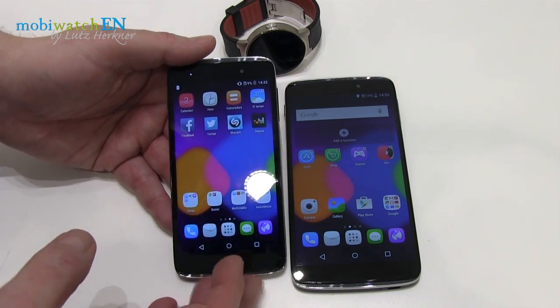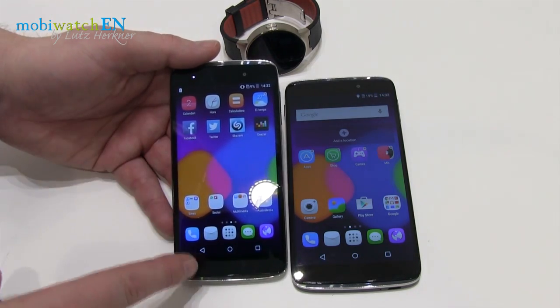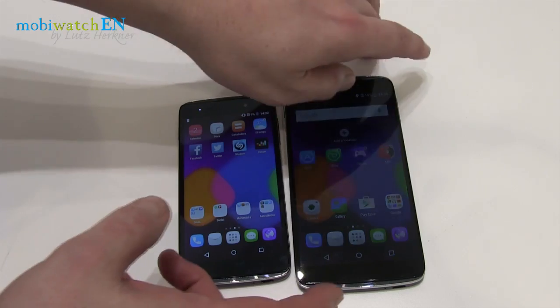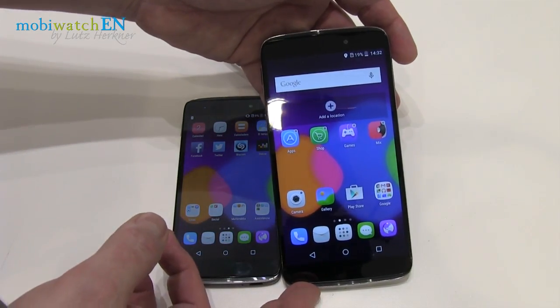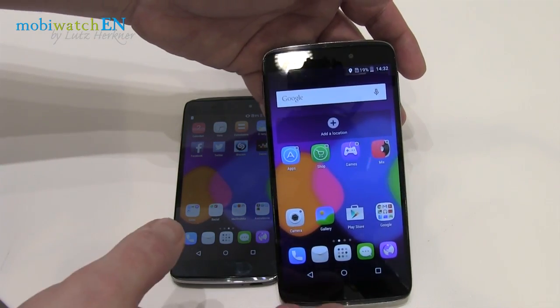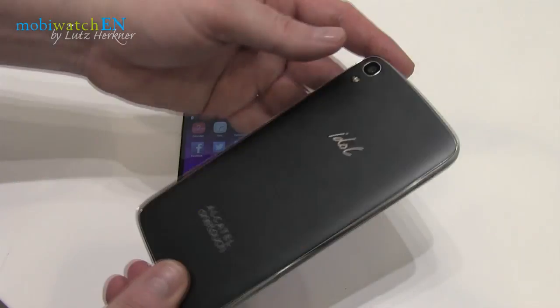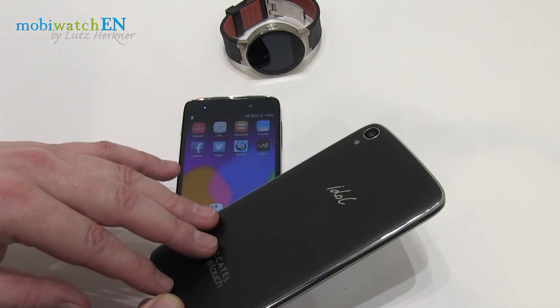As the name is telling us, 4.7 inch. Now the resolution is 720 by 1280, and on the big one, a 5.5 inch display with of course full HD, meaning 1080 by 1920 pixels. But there's more. I'm coming to the differences a little bit later. Let me start with the things they do have in common.